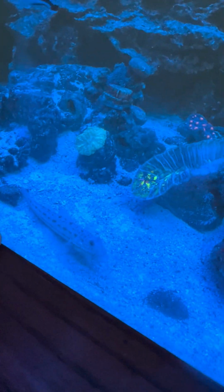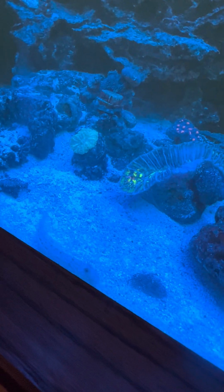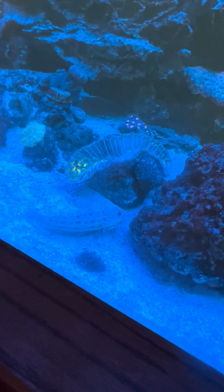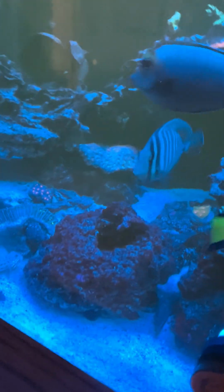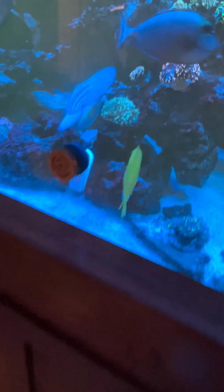And this guy right here is a sand sifting goby. He literally goes through the sand, and you can see it coming out his gills. The sand comes out his gills, and he filters. He eats any food, bacteria, or particles in it, and then he filters out all the sand. So he keeps the sand bed looking white. That's amazing. I never in a million years thought that.